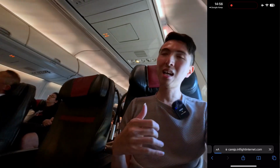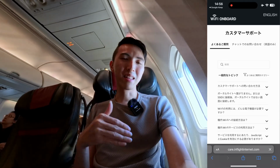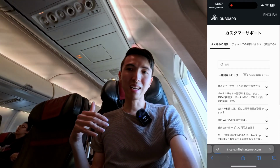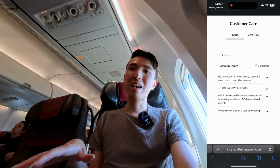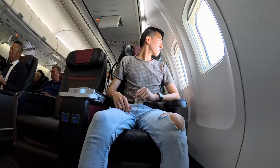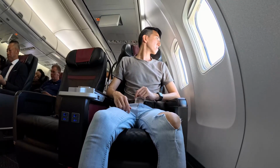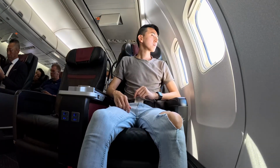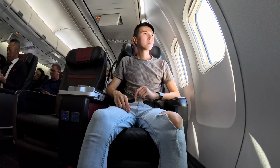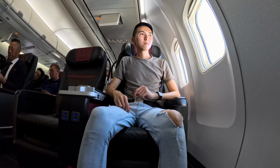On the left side of the cabin there are 2 seats, on the right side there are 3 seats, so depending on how many people there are, you can choose the 3 seats, and if you are a single or a couple you can choose the 2 seats. But the hard product, the soft product, everything was up to the standard. I have nothing to complain about.